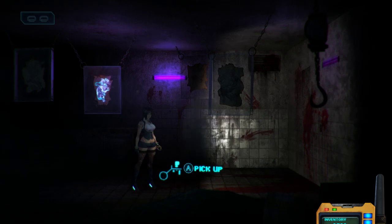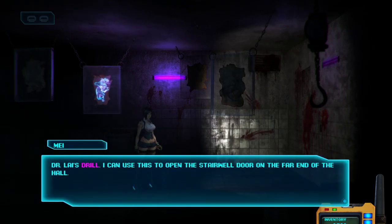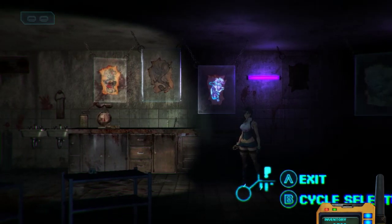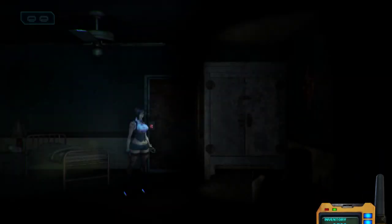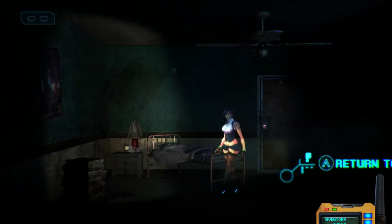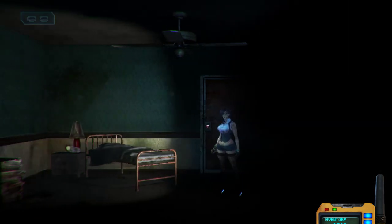Oh, and, wait, what? Went off again. Dr. Lai's drill, I can use this to open the stairwell in the far end of the hall. I think I've already done that with scissors. What far end of the hall? There are two of them. Huh. So, okay. That worked out pretty well. I didn't get a Betamax tape for my trouble, but I did get a drill.